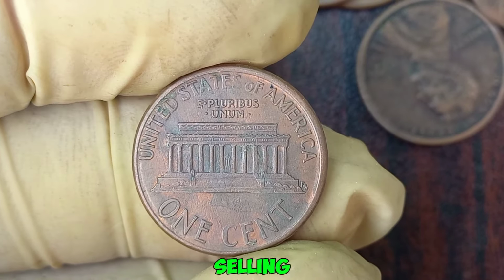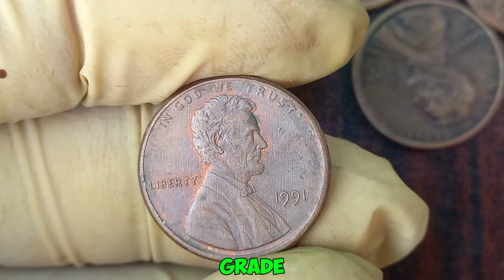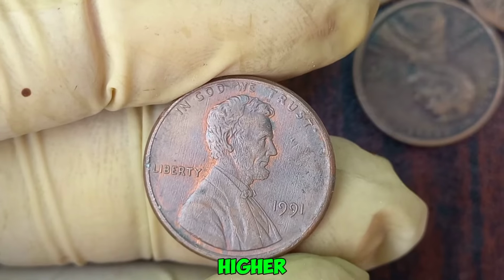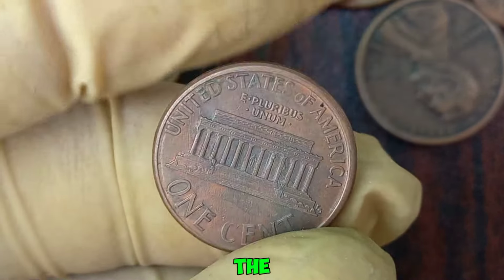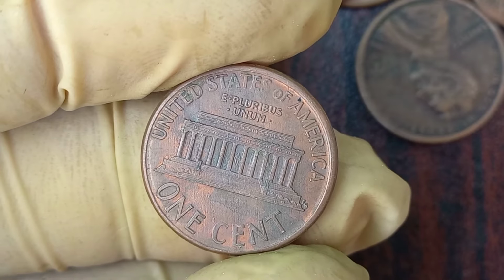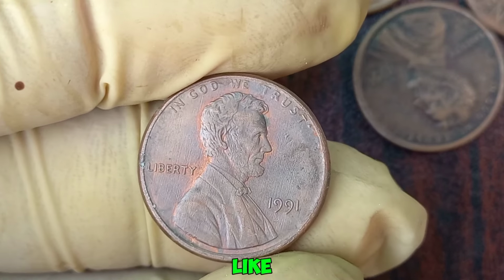If you're thinking about selling your 1991 no mint mark Lincoln penny coin, there are a few factors to consider. The first is the coin's grade, which is a measure of its condition. A coin that is in pristine, uncirculated condition will obviously command a higher price than one that is worn or damaged. Additionally, the demand for the coin among collectors plays a significant role in determining its value. If there is a surge of interest in this particular coin, you might be able to fetch a pretty penny for it, pun intended.